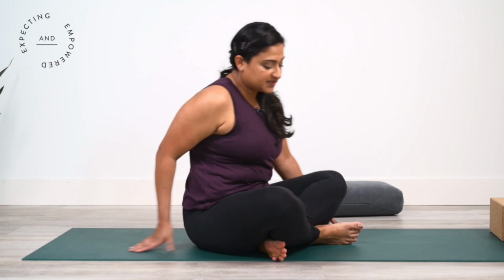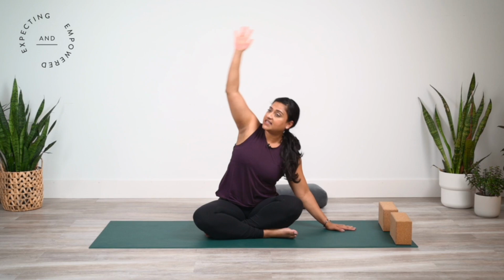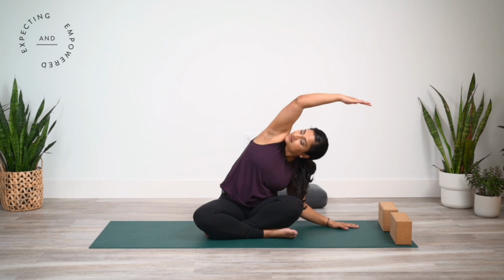Now coming into a seat, we'll take some side bends, placing the right palm by your right hip. Inhale, sweep the left arm up and over. Inhale, come back to center. Exhale to the opposite side. Inhale, come back to center. Sweep the left arm up and over. Come back to center. Right arm goes up and over.